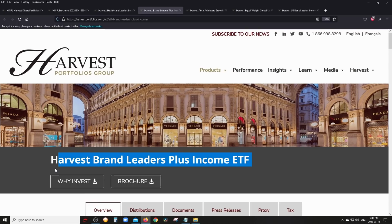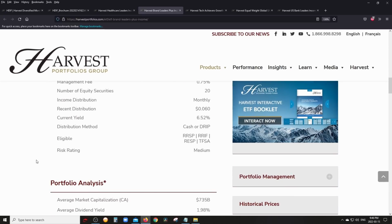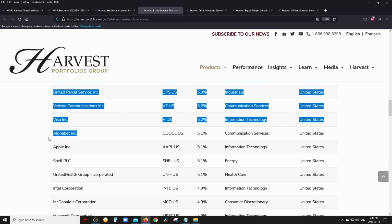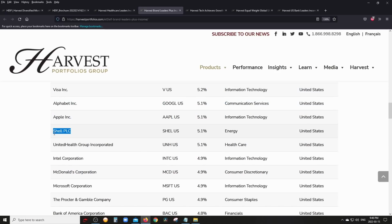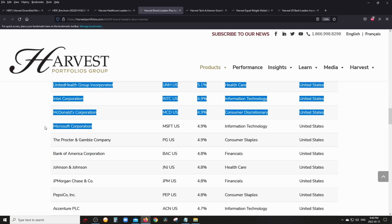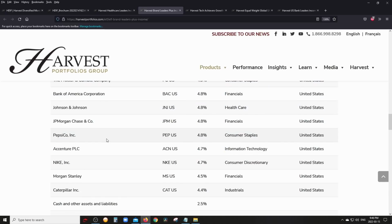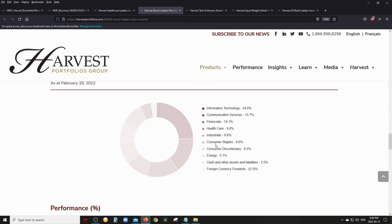Then you have the brand leaders, the best companies in the world in terms of brand power. If we look at the types of companies in here, you will recognize all of them, because their job is marketing. That's why they're the best brands in the world, because they're really, really good at advertising and marketing. Very, very powerful companies. You should recognize all 20 of them here. Walt Disney, UPS, Verizon, Visa, Alphabet, which is Google's parent company, Apple, Shell, United Health Group, Intel, McDonald's, Microsoft, Procter & Gamble, which makes a slew of consumer staple goods. Bank of America, Johnson & Johnson, Pepsi is here, Nike is here. So really companies that have powerful brands. And we're talking about very good diversification across multiple sectors: information technology, communication services, financials, healthcare, etc.